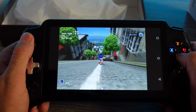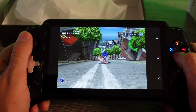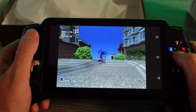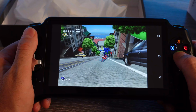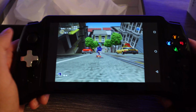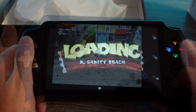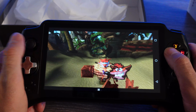Yeah, this is giving that stuttering Stanley action here. It looks clean, but we're running at like 4 or 5 frames per second or something. Music is stuttering like crazy. Yeah, I can't endure too much more of this. This is what you can expect out of the box, so like I said, you may want to add something else to it. So here we go, a little Crash Bandicoot.